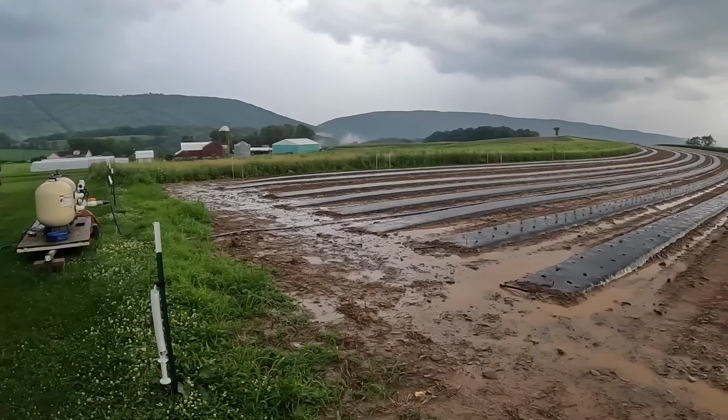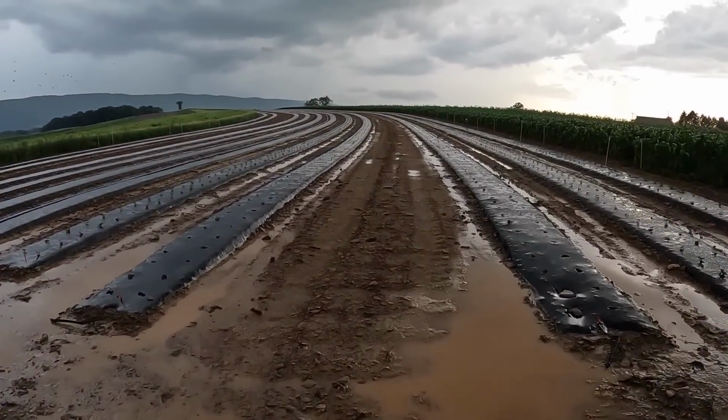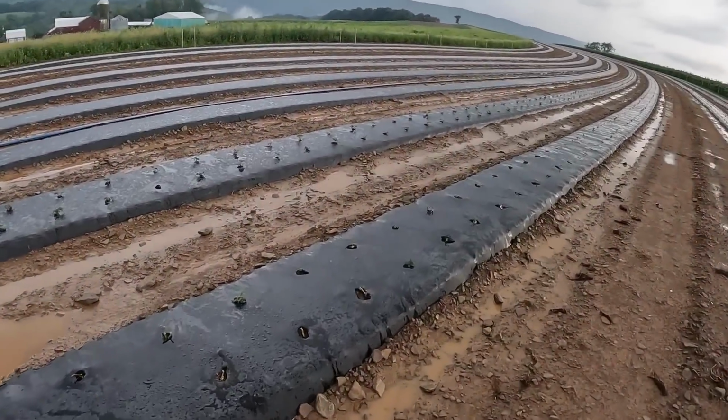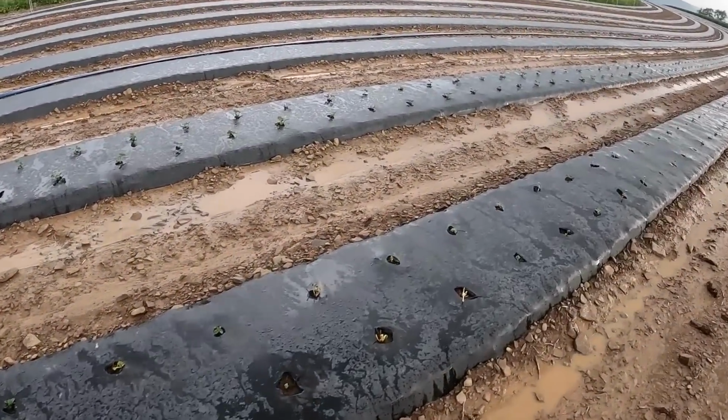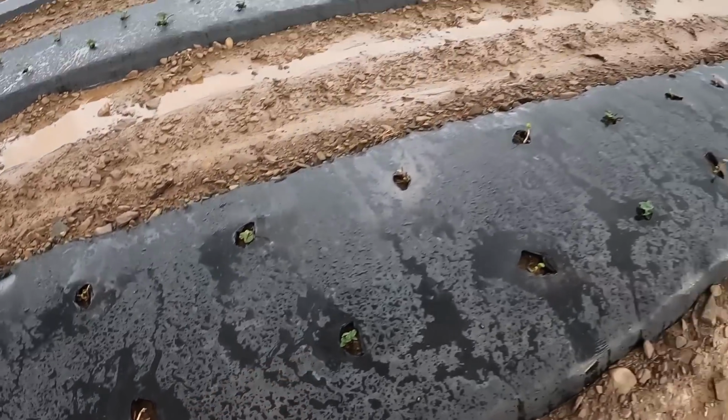Now all the fields are just laying with puddles, water's running out of them. I just got out here to the strawberry field and I'll show you what this looks like. This is just about what every field looks like at the moment. The only good thing is that I think it watered in our strawberry plants that we just got done planting yesterday. And if you want to see that, that's in my previous video. They all have some nice new green growth on them.